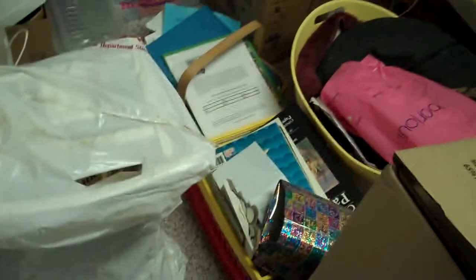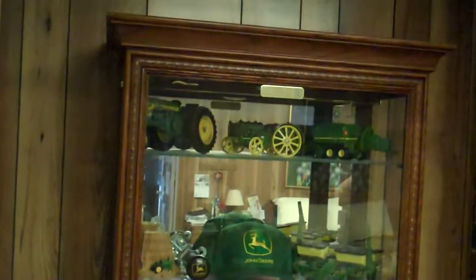Okay, so she's got some little dolls over here. More junk that's been sitting here for years, literally for years. Now, this is Dad's tractor collection, John Deere tractors. That looks real nice. But yet, no Canon EOS 1D XS. Still looking. We're on the prowl.